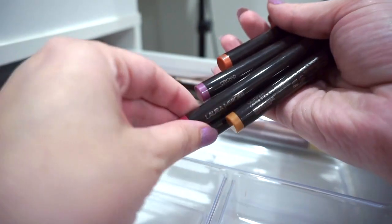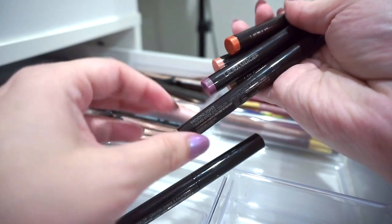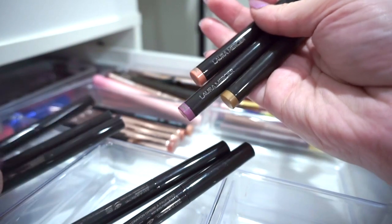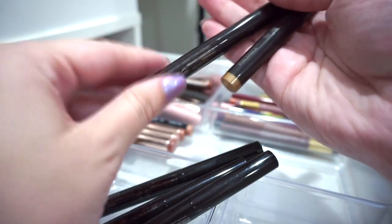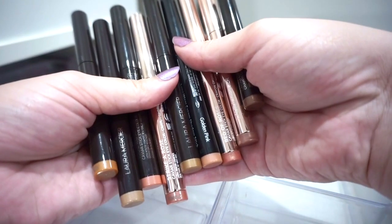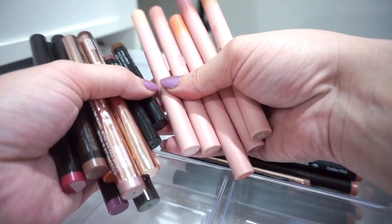So that would be Raspberry, Burgundy, which I barely use, which makes me so sad. Yes to Copper, yes to Moonlight, no to Sienna, yes to Nude Rose, no to Orchid, and definitely yes to Metallic Taupe. So I basically just said yes to my favorite neutrals, which would be 9, and I said no to 16, 6 of those being the ones from Kaja.